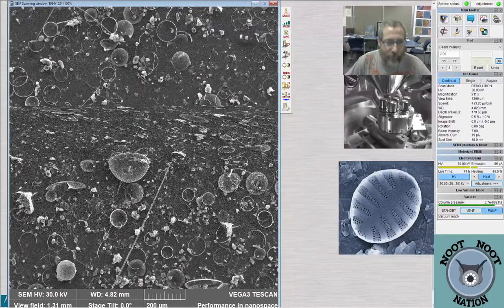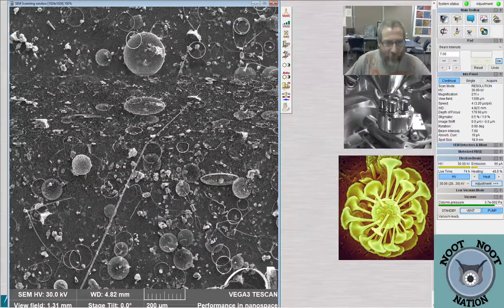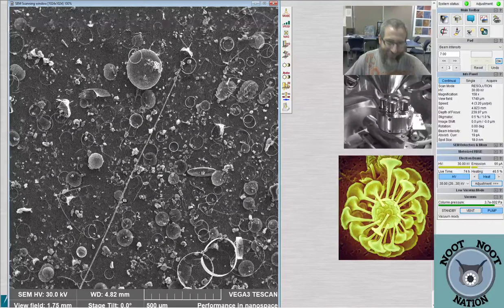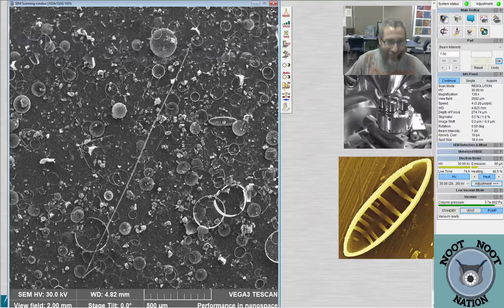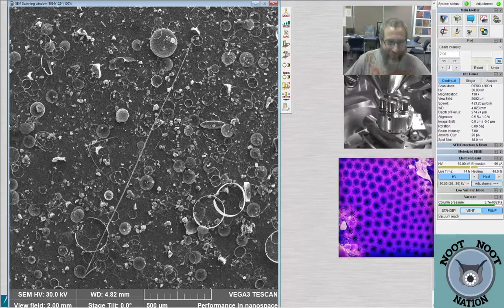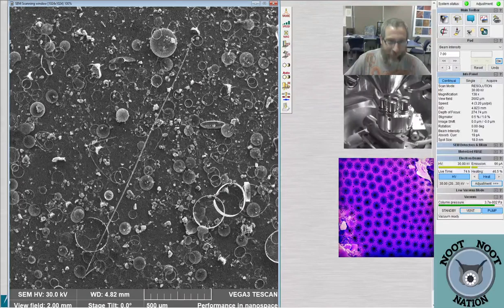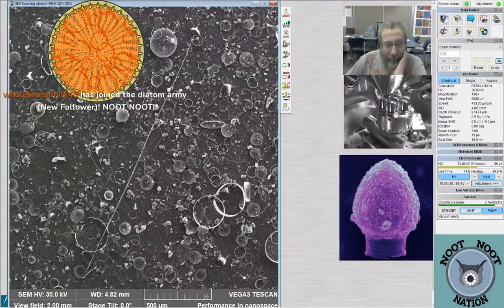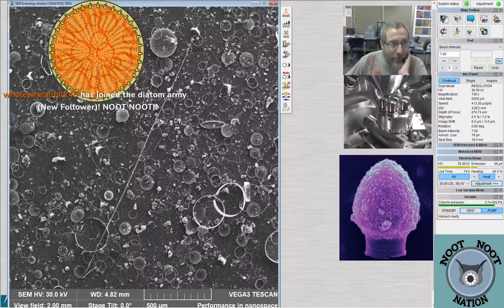So when we zoom in on stuff, it won't be covered with a bunch of goo anymore. One of the things I want you to see, I'm going to zoom out a little bit, a little farther. Okay. Wow. Because this right here is a diatom. That is one diatom. It's huge. This scale bar at the bottom is 500 microns, so all the diatoms we've been looking at in the SEM are really small compared to that.